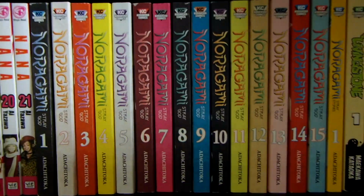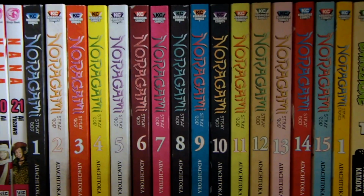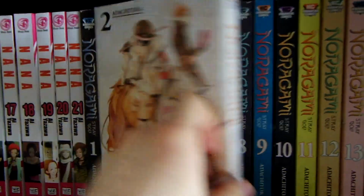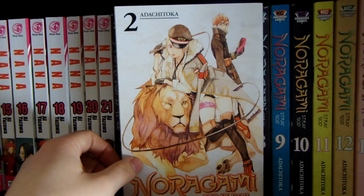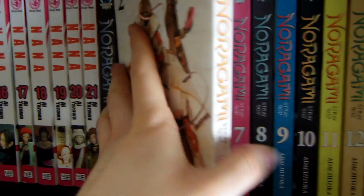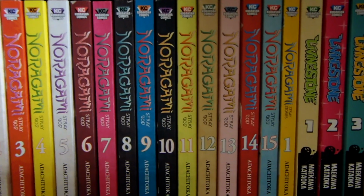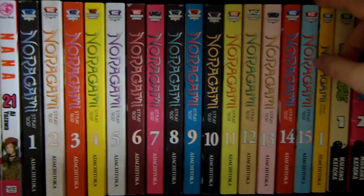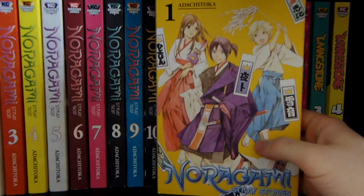But yeah, next up we have Noragami. I have volumes 1 to 15. This isn't everything that's out right now, but it's a really cool fantasy series, I would say. It's like an action fantasy about a god who is not very well known, and he wants to make a name for himself by doing odd jobs and things like that. Yeah, it's quite fun. I really enjoy it, but it's just one that I haven't really felt an urge to pick up much of recently.